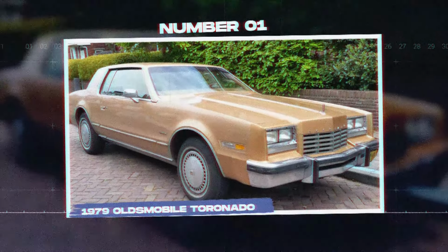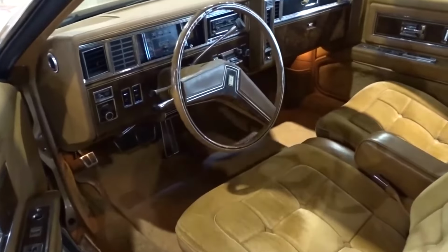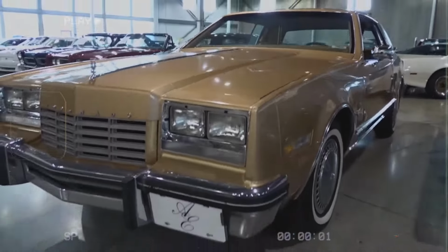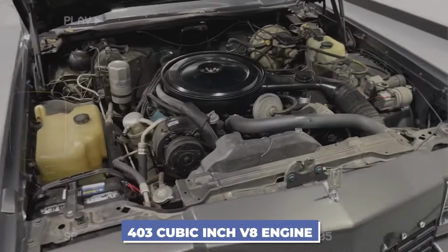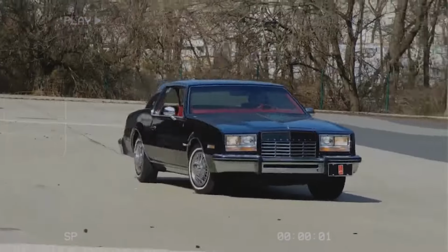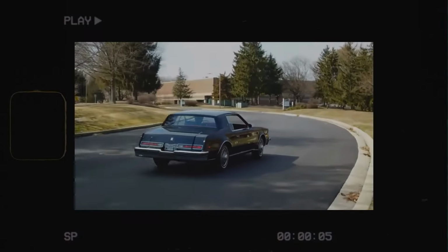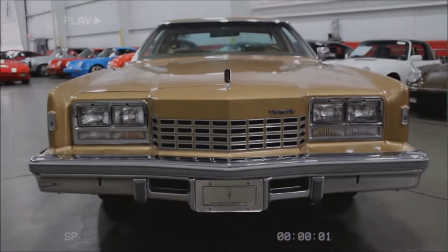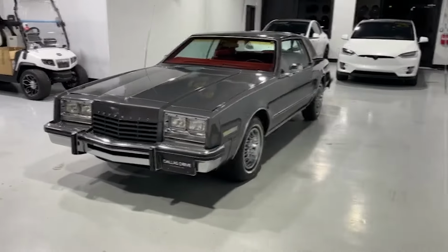The 1979 Oldsmobile Toronado was a front-wheel drive personal luxury car that represented the third generation of this famous model. It had a 403 cubic inch V8 engine, which produced about 185 horsepower, giving a smooth and powerful driving experience. The design featured a bold front grille and hidden headlights, contributing to its sleek and modern look.